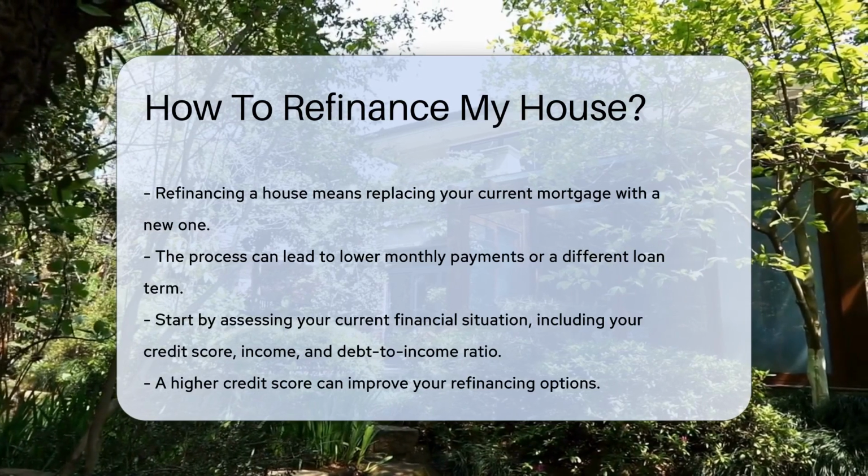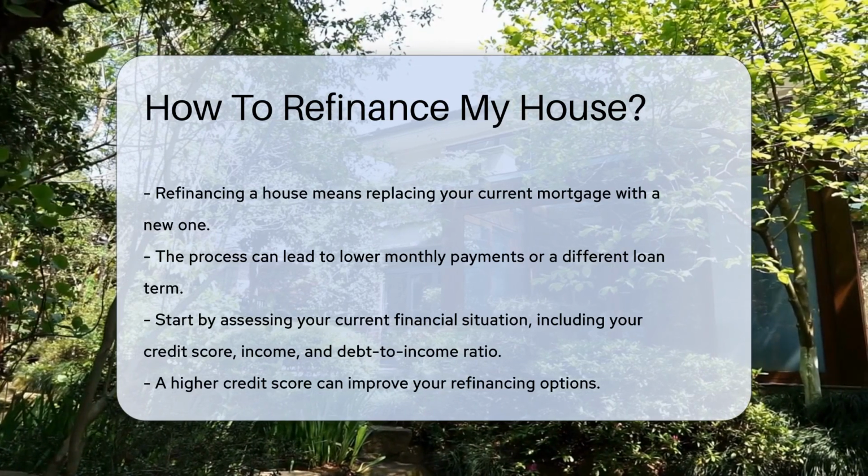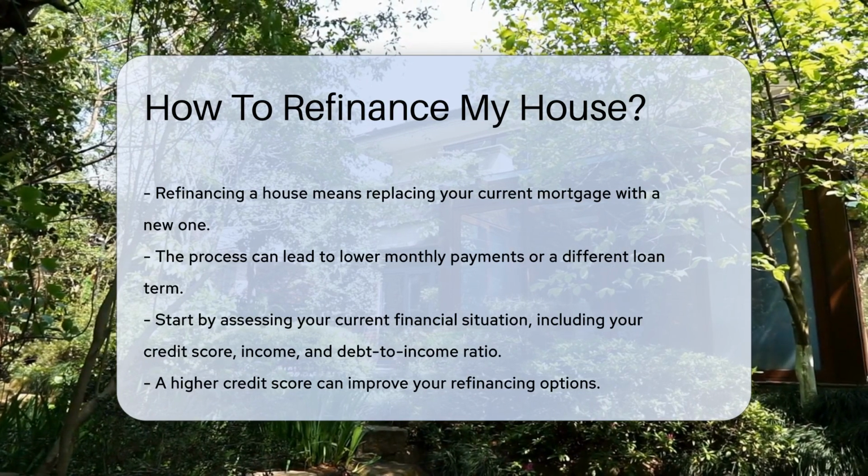The first step is to assess your current financial situation. Analyze your credit score, income, and debt-to-income ratio. A higher credit score can lead to better refinancing options.